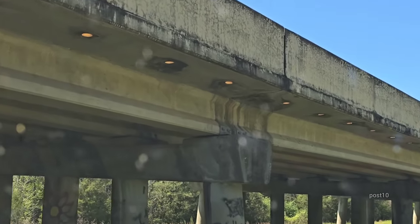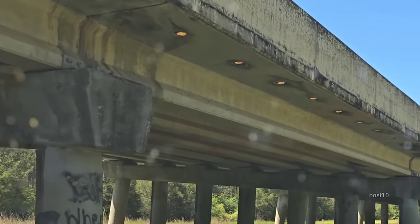And here's these drain holes I was mentioning, kind of act as recessed lights if you're underneath. It kind of looks cool as the sun is shining through them.